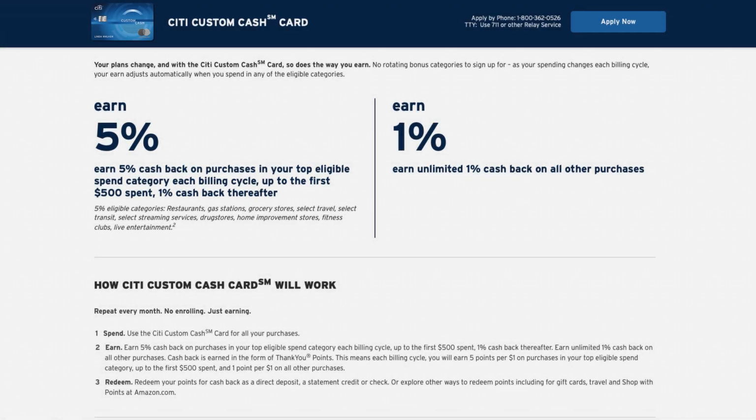In this video, I'll be giving an in-depth review of the Citi Custom Cash, which debuted earlier this year. We'll discuss the earning rates, the physical card itself, ways to optimize your cash back, and quick comparisons with other similar cards. So without further ado, let's get started.